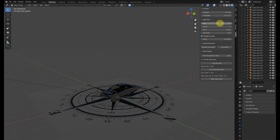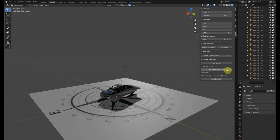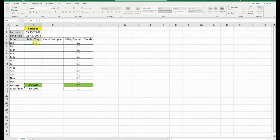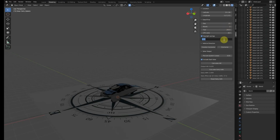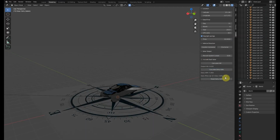One of the reasons for using the 21st day is because that coincides with the summer and winter solstice dates on June 21st and December 21st respectively. These are the longest and shortest days of the year. Let's start with January 21st, calculate the daily kilowatt hours, and add it to our spreadsheet. I'll speed this up while I run through each of the remaining months and fill out this table for the Carlsbad location.